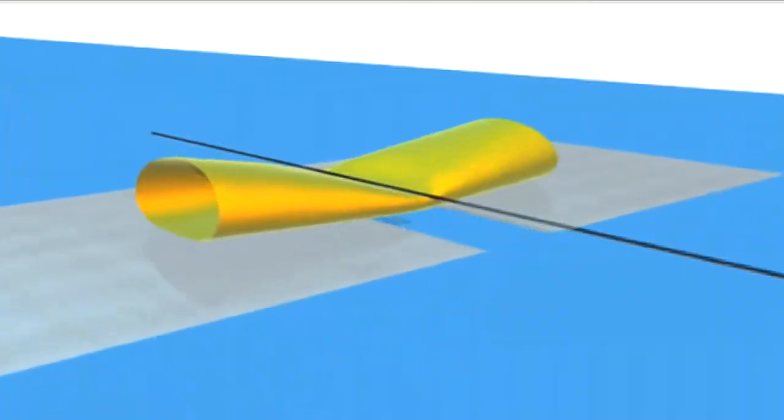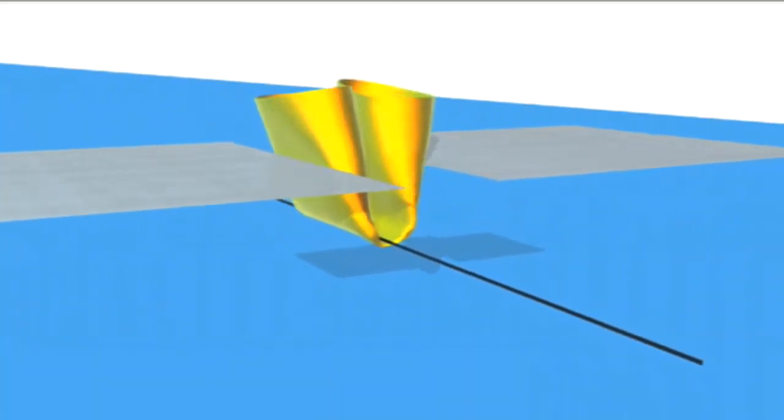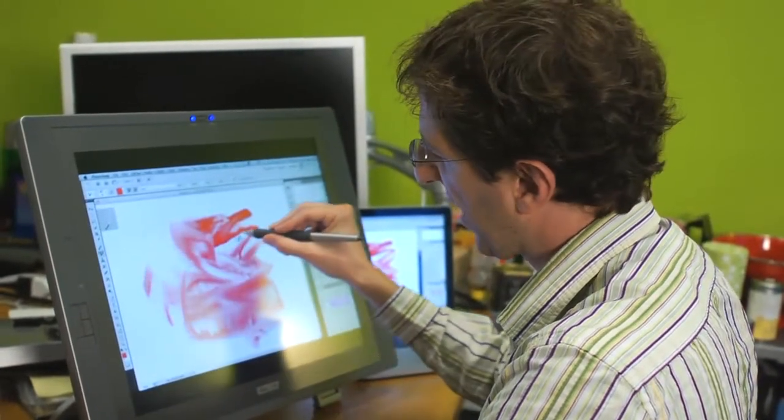My name is Eitan Grinspun, and I'm Associate Professor of Computer Science here at Columbia Engineering. And I'm also the Director of the Columbia Computer Graphics Group, which is interested in everything to do with visual imagery depicted on the computer.